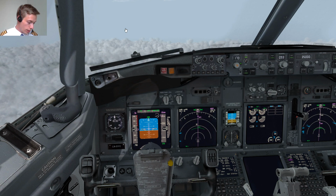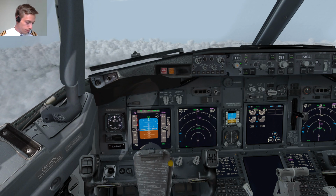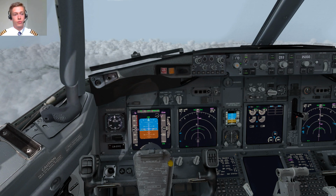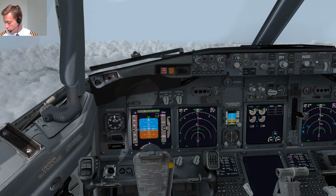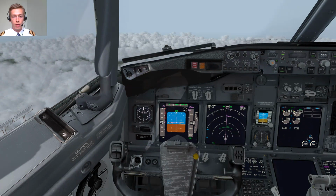But it should be okay. And we'll also try to find out what the active runway is at Stockholm, so we can prepare that for the approach. And it's a very nice airport as well to visit. Nice Orbex scenery, of course. And should be a pretty nice arrival.